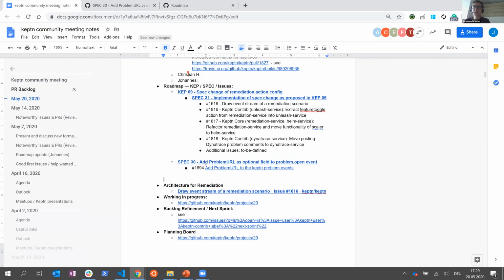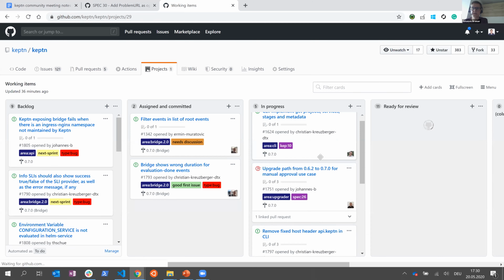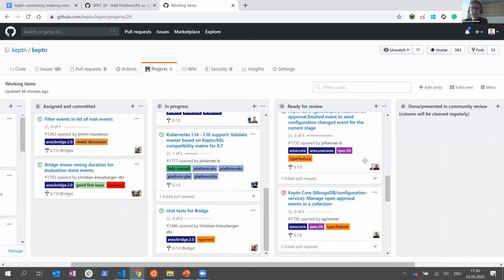then let me go to the next point in the agenda. It's about the architecture for the remediation workflow. Big shout out to Andreas, who also worked on that and gave me good feedback on how we are going to implement the remediation workflow going forward. And this one is actually a task in the working items. It's that one that is ready for review.